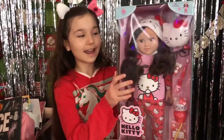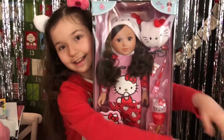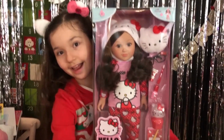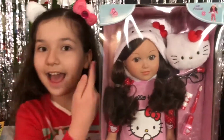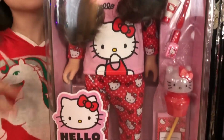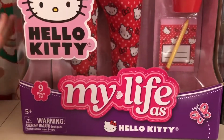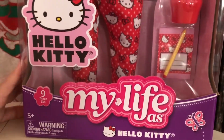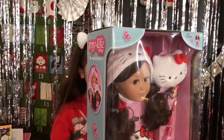Today we're opening my Life as Hello Kitty doll, and that looks like my life. It's your twin. Look at that. We're so excited. It's one of the new official Hello Kitty dolls, and I'm so excited to open her. It looks like she's in a little pajama outfit. Comes with 9 items. Excited to get her out.